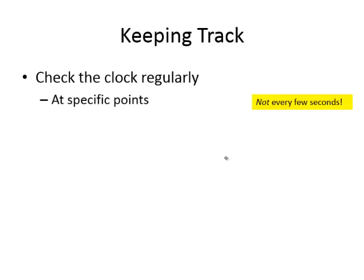Okay, so how do you keep track of time? Well, you'll want to check the clock regularly, of course. You should be looking at the clock several times for every passage, but that's at specific points. Don't look every few seconds. If you look at the clock 60 times, then there's a problem. Because you don't need to, and it just makes you nervous. Instead, look at the clock only at specific times.